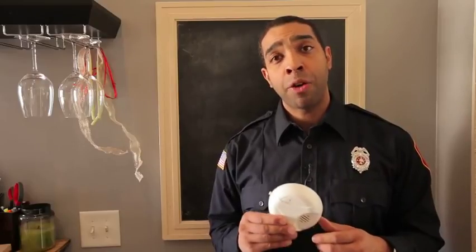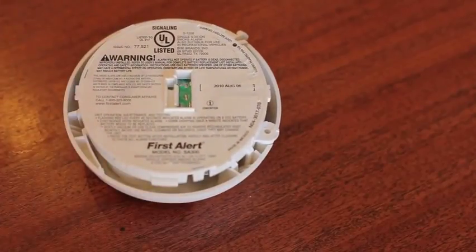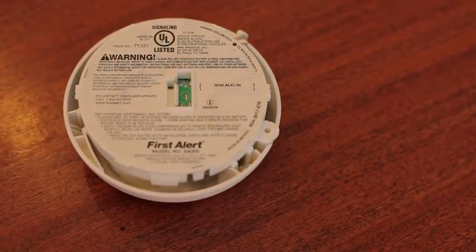If you have a smoke detector like this and it keeps chirping or beeping and you can't figure out why, usually it's an indication that your batteries are low and need to be changed. Remember, check the back of your smoke detector or the user's manual if you have it, and sometimes it will tell you what the individual chirps or beeps mean.